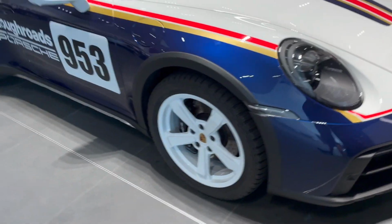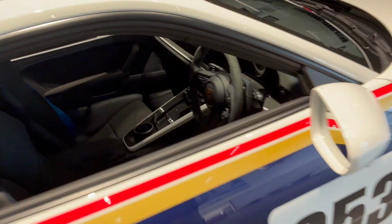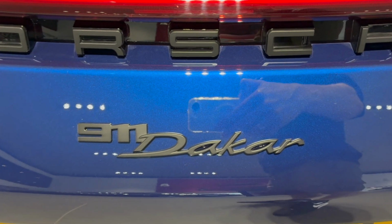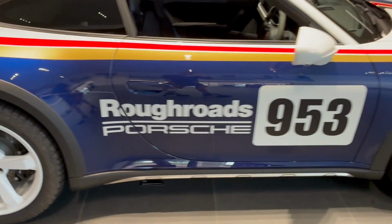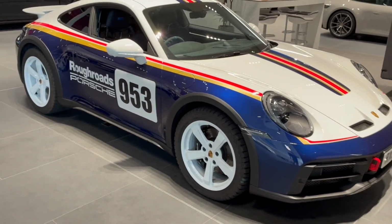There is one car that I recognize straight away, this modern Dakar version of the 911. I know these cars are mostly road cars, and that's why it's so special that you see a raised car like this with off-road wheels, and they're actually doing well in rally as well. I just realized I should really do a separate video about this 911 Dakar.